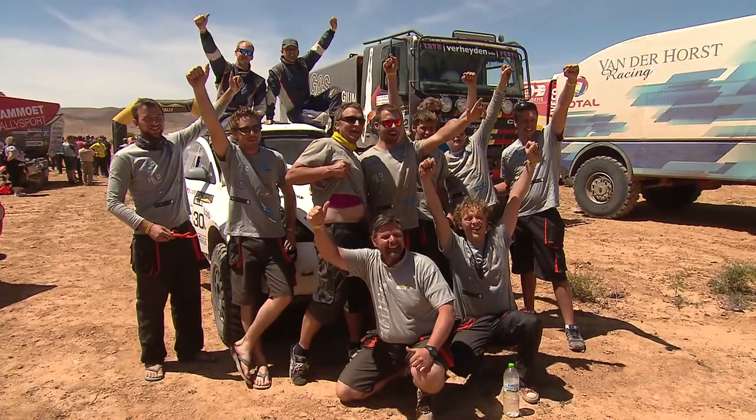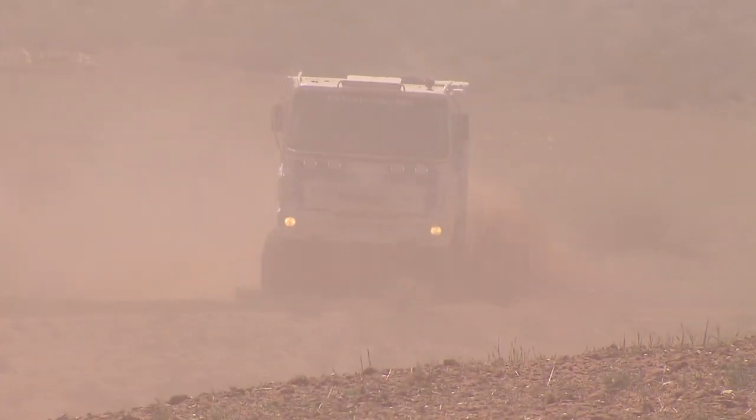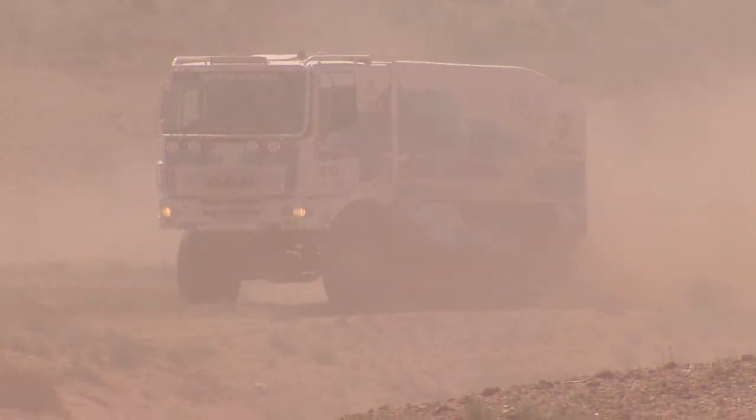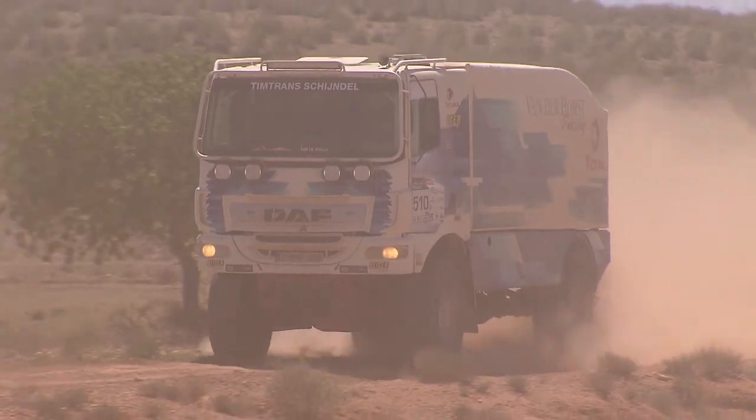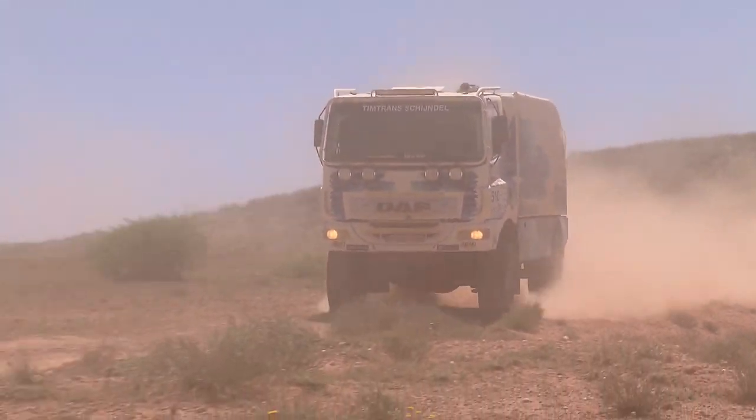Marius, happy to be at the finish? Yes, I'm very happy. Yesterday we had a moment when we rolled the car, but the team repaired the car completely and it went very well today. It was a great stage, a bit bumpy, but good to be at the end. And a great rally as well for this rookie, Christophe Stroh. No technical problems for him, and he's very happy as well.